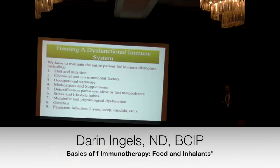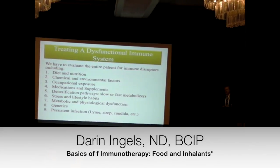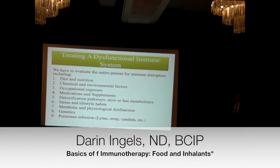Of course, diet and nutrition is, I think, the cornerstone of good gut health. We know that the gut accounts for 80% of your immune function, so when the gut's not functioning well, the immune system's not going to function well.